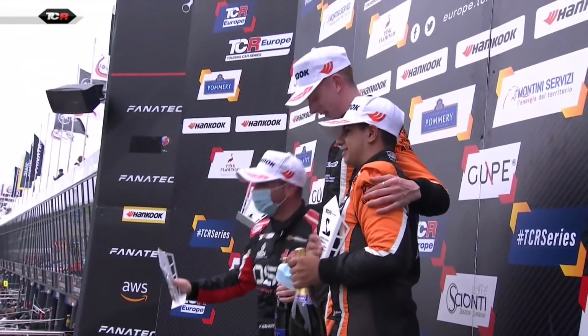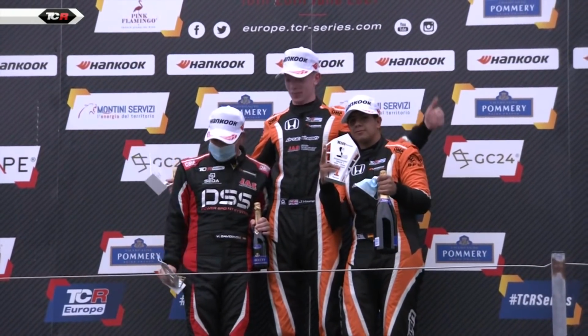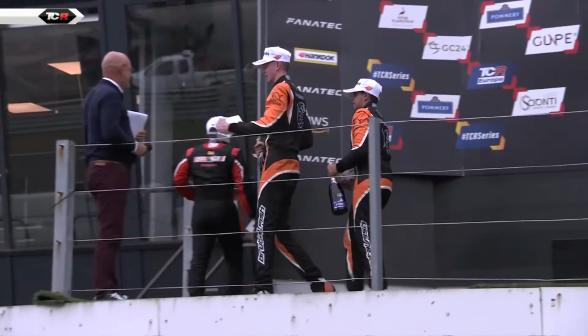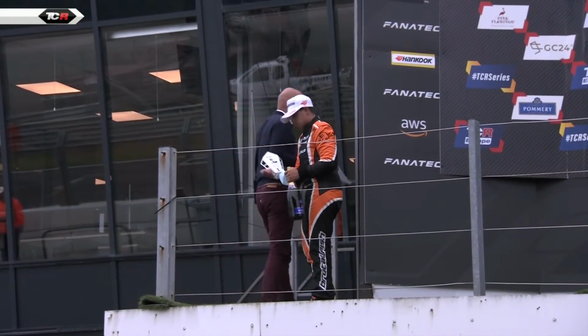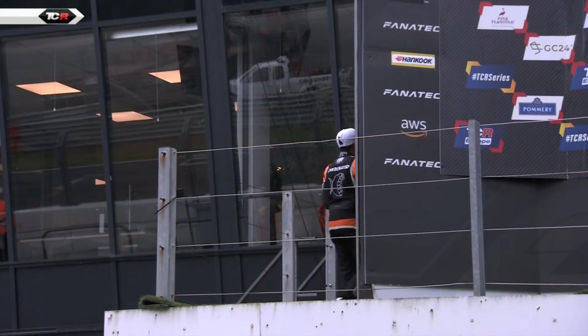Right, so there we go. Victor Davidovsky is our diamond driver. Jack is our rookie, and Isidro is our junior, or the other way around. They get little bottles of Pommery. I didn't see we had little ones. It's quite cool. Good day for Brutal Fish, that's for sure. And good day for Honda. Just making sure he's got the right trophy.